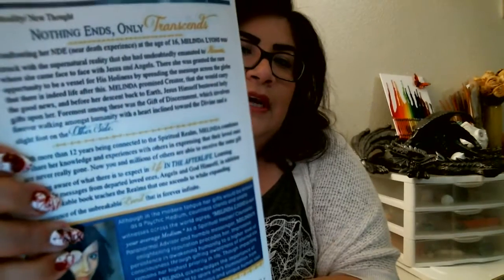lastfrontiermedium.com. And this is a book that she wrote, and she had a near-death experience. She talks about the near-death experience, and within it she actually communicated, and she met God, and she wrote all about it in this book. So the book is really great. I am about 3/4 of the way done, as you can see.